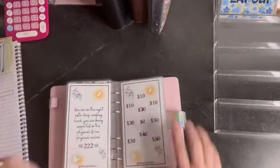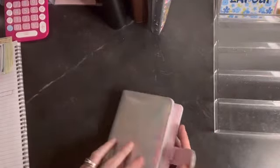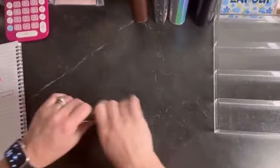Hopefully it brings abundant gains, right? Hopefully that's dry. And there's that. So that's it for the rollover. And then we're just gonna do our regular stuffing now.